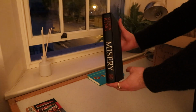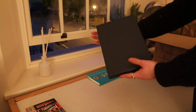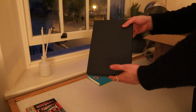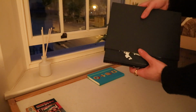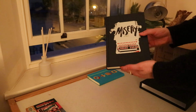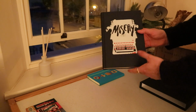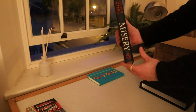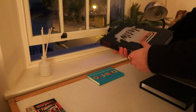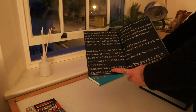The first book is one of Stephen King's most famous novels, Misery. It comes with a plain black slipcase and is bound in cloth with a blocked cover design by Edward Kinsella. It has printed end papers and further illustrations by Kinsella.